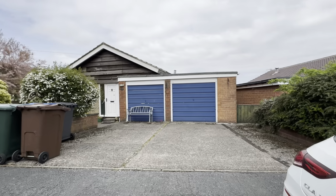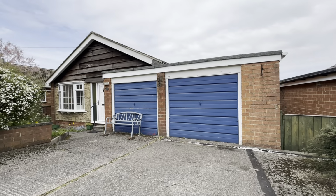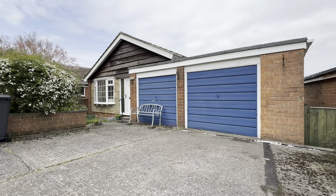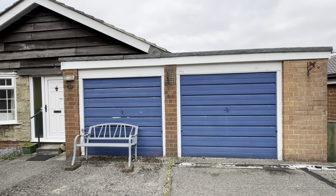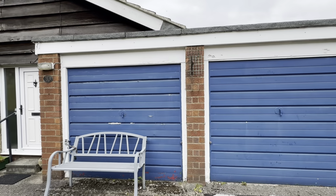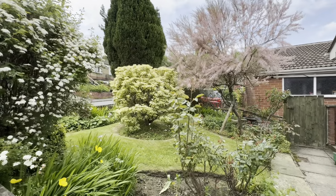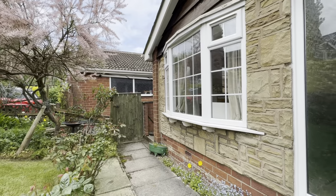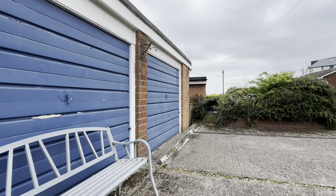Property is offered with no onward chain and has immediate vacant possession available. So to the front here we have this double width driveway that leads up to the double garage here. So essentially two single garages that are joined internally. We have this pleasant front garden area. Paved footpath to the front that leads around to a side door there, and then the opposite direction there's a gate that leads to the rear garden.